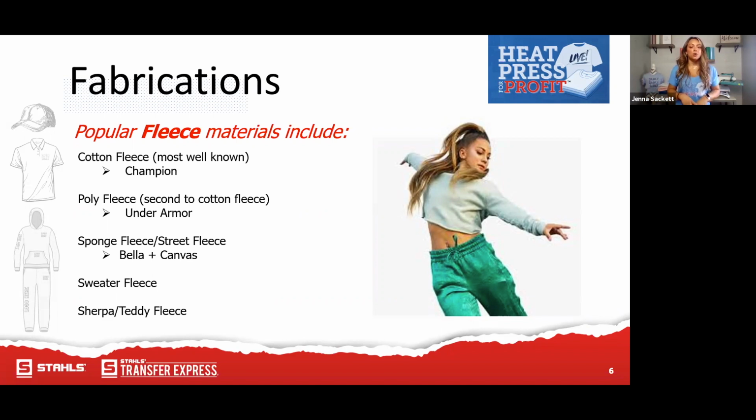In addition to those top three most popular fleece styles, some really next level high profit opportunity fleeces are sweater fleece. If you guys aren't familiar with sweater fleece, I'm going to reference the brand Patagonia. They do this very well, and they're very well known for their jackets and zip ups using this style of fleece. And then there's also the Sherpa / Teddy fleece, which is that really furry, fuzzy fleece, which is all capable of being customized with a heat press.